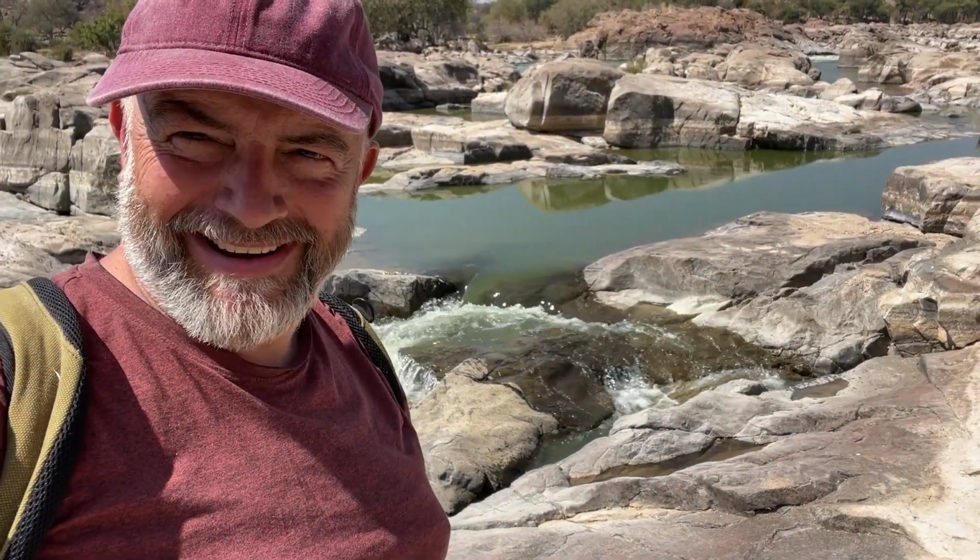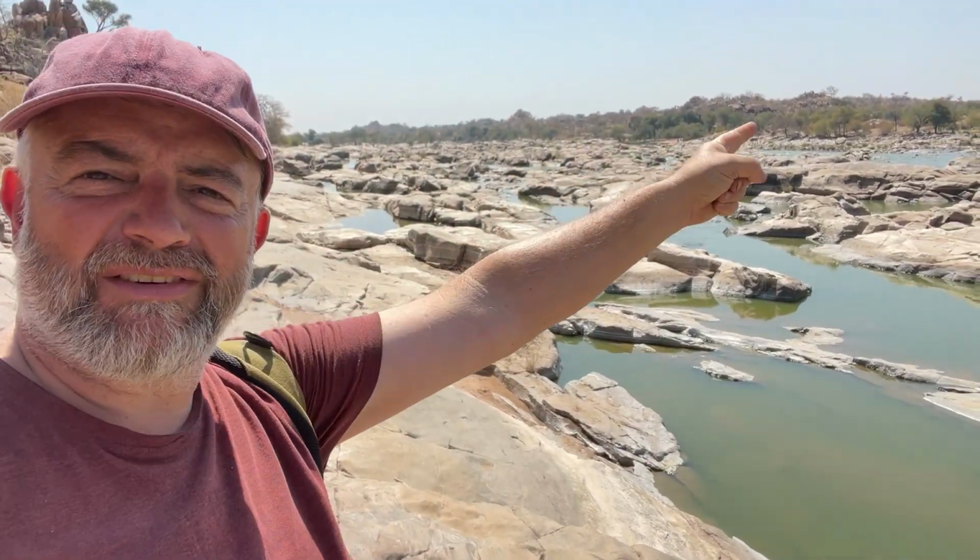So exploring the edge of the Limpopo. We're supposed to be doing a crocodile survey. We haven't seen any yet, but if we do, we will be noting them down. On this side is Botswana, on the other side is South Africa. So there's a natural border between the two countries.